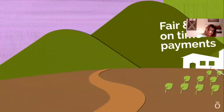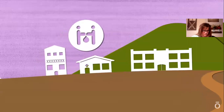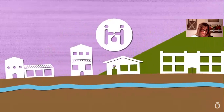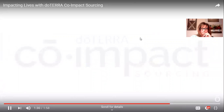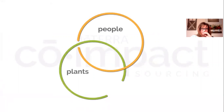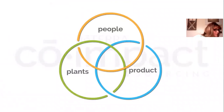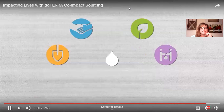In these areas, doTERRA's Healing Hands Foundation is funding the construction of schools, health clinics, cooperative buildings, water systems, and more to empower growers, their families, and communities today and tomorrow. Through co-impact sourcing, doTERRA is improving lives and providing hope to people in desperate need of opportunity. Through this approach, we ensure the long-term supply of the best plant materials to consistently deliver the highest quality products. So it's more than just a drop of oil in your hand. It's a catalyst for impacting many lives beyond your own.